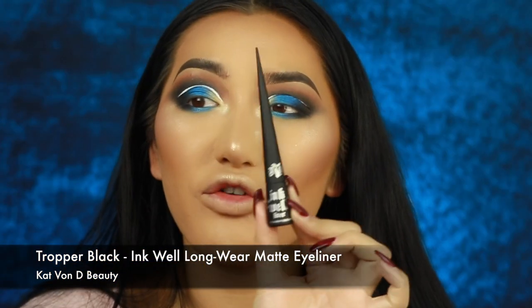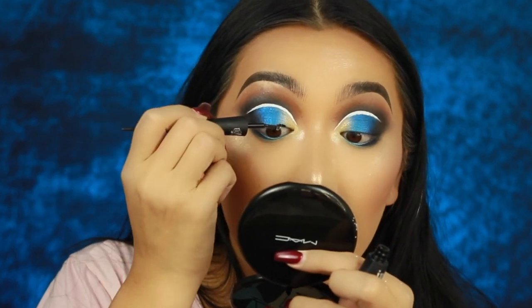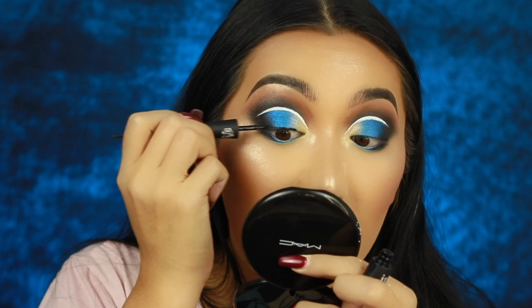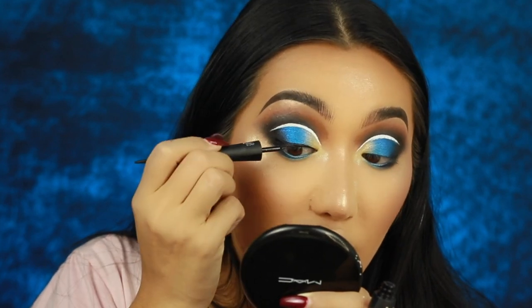So I'm going to go on top with the black version of it. I love the freaking point on this. I just want to jab someone in the eye, like, ha! So I'm going to go on top of this eyeliner. It's the first time I'm using it, but the other day I tried it on my hand and I swear I couldn't even get it off in the shower. It was super long wearing. So I'm going to make this more smoky on the outer corners. Definitely a lot thicker here.